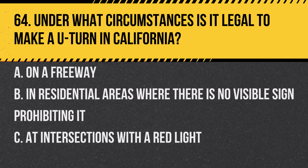Question 64. Under what circumstances is it legal to make a U-turn in California? A. On a freeway. B. In residential areas where there is no visible sign prohibiting it. C. At intersections with a red light. Answer B. In residential areas where there is no visible sign prohibiting it. U-turns are generally allowed in residential areas unless otherwise marked.